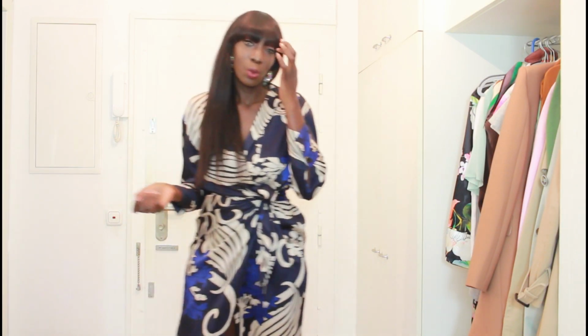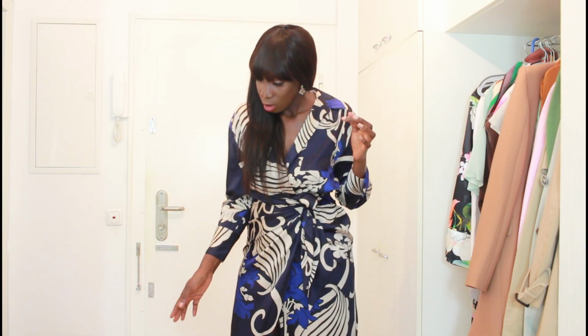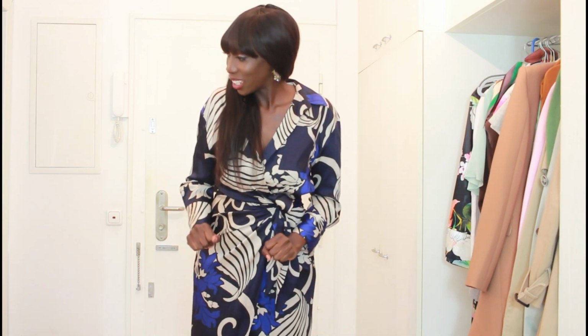And I'm pairing it with these white heels that I got from Zara, because it has white on it. But I feel like blue heels or black heels would work too. I just love it for an occasion. For me, it looks like I should be wearing it when I'm going somewhere.